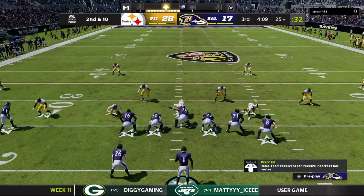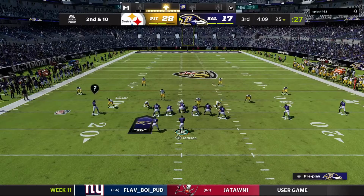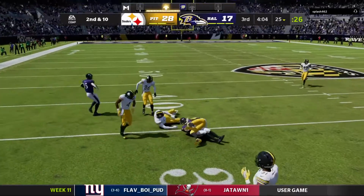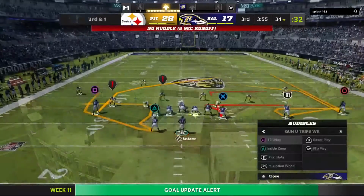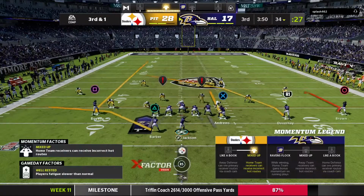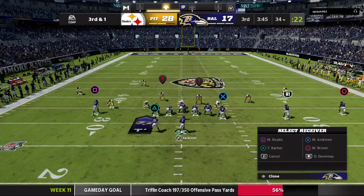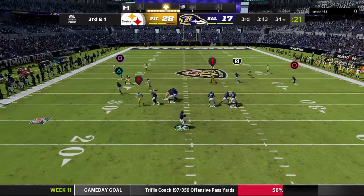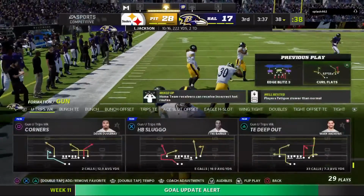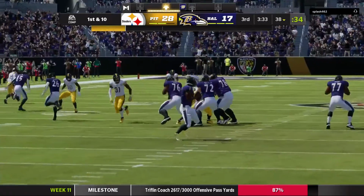2nd and 10. Jackson from the shotgun. And he comes back with one complete. And he's going to get a good gain of 9 here up to the 34. On 3rd and 1, Jackson. Throwing for his running back, and he's got him complete. And he will have a Ravens first down as they're able to convert on 3rd and short yardage with a gain of 4.